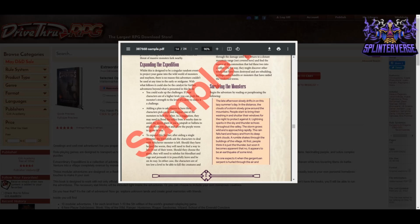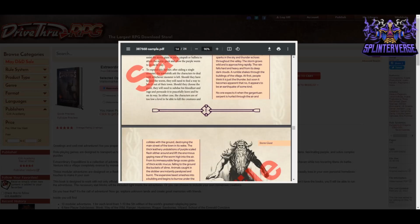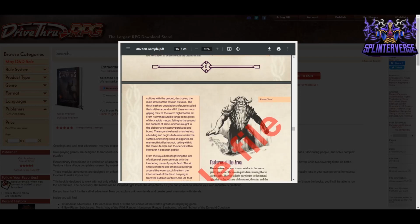No one expects it when the gargantuan serpent is hurled through the air and collides with the ground, destroying the main street of the town in its wake. The thick, leathery undulations of purple-scaled flesh slither around and lift the enormous gaping maw of the worm high into the air. From its immeasurable fangs oozes globs of thick acidic mucus, falling to the ground like buckets of slime.